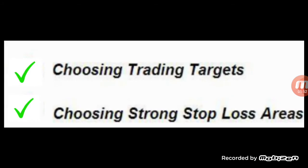Now, in terms of choosing our trading targets, once we have identified where the market is headed, and choosing our stop loss areas to protect our trade when we have identified an entry signal to trade in the direction of the market.